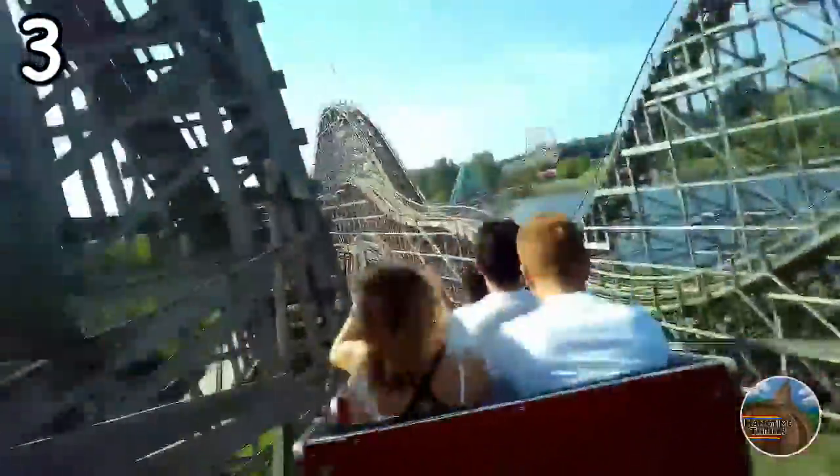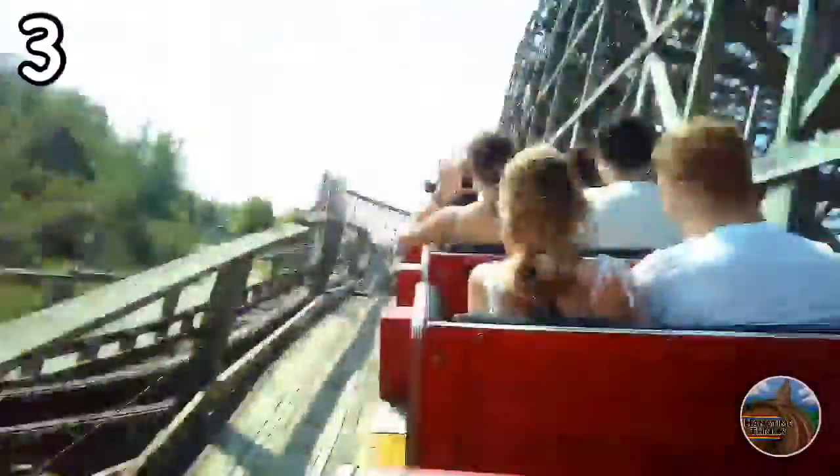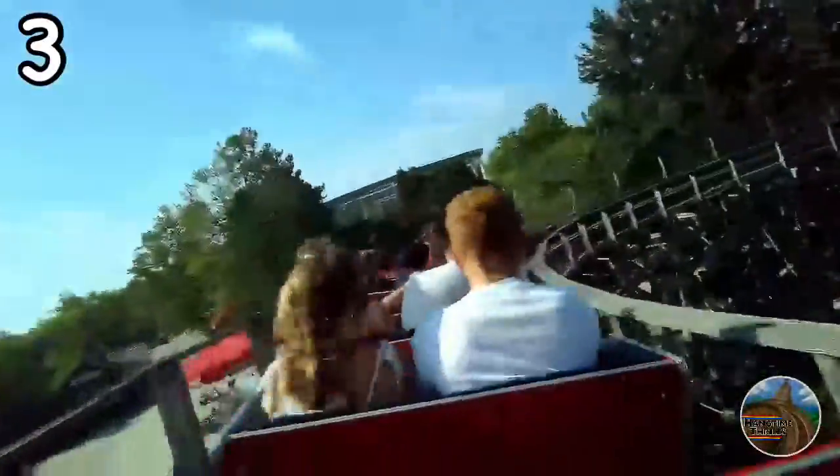If this could get the RMC treatment and become a hybrid coaster, this could honestly be the best coaster in the park and be a huge draw for Michigan's Adventure. However, until then, Wolverine Wildcat is just fine. Not bad, but also not too good.